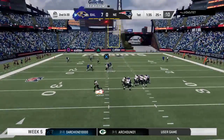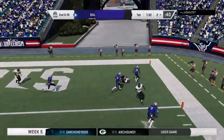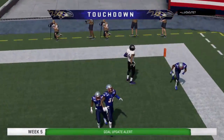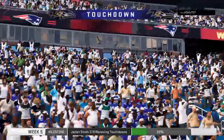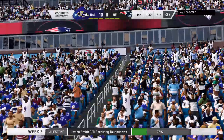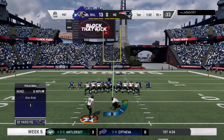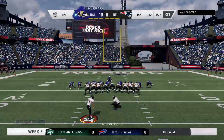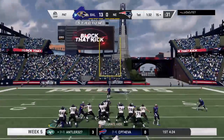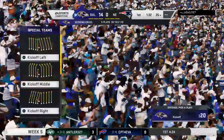Another try after the first down sack. Jackson steps away to his left. 25 yards for the touchdown as the Ravens push further out in front. Tucker now to add the point after. And it's good, and they have jumped out here to a quick 14-0 first quarter lead.